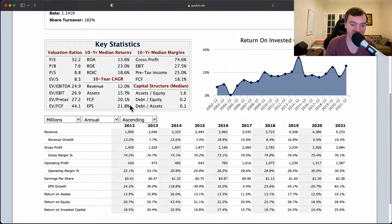If you could expect that going forward, which I don't know if you can or not, but if you did, then you would expect very good returns, even paying a high price like this at 32 PE. Now, presumably this would slow down at some point because you can't compound at 21% forever. But the longer you can, the better it is.